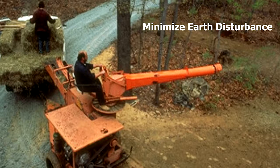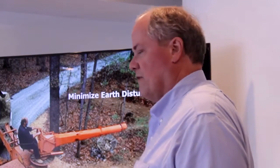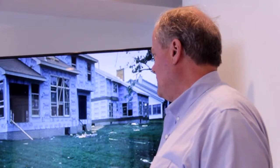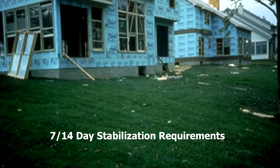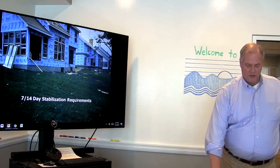You see this machine here, there's straw on the cart, and it gets fed into the machine, and the straw gets blasted out over bare areas with seed and fertilizer in it. So the seed and fertilizer go down, the grass can start to grow, and the straw lays on top to protect it from erosion until the grass takes hold. And we have stabilization requirements within a week to 2 weeks, depending on the size of the area being opened up. You've got to have straw and grass and the ground stabilized to prevent erosion.